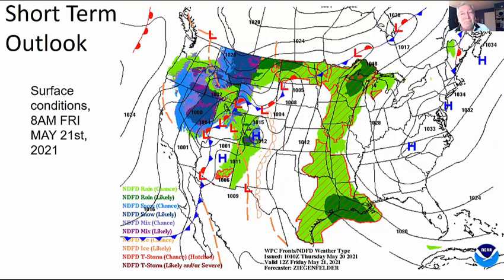By tomorrow morning, not a whole lot of change. High pressure still entrenched over the eastern U.S. And you can see again the corridor of moisture still there. It's still likely raining in the Upper Peninsula, but dry elsewhere. It does indicate some scattered showers possible here in the northern Lower. That's possible, but it's going to be much more the exception rather than the rule.